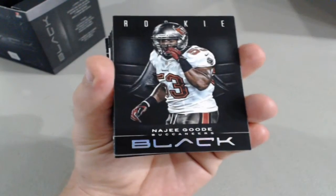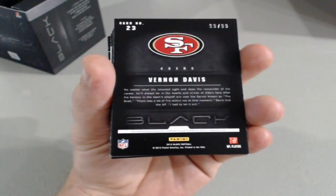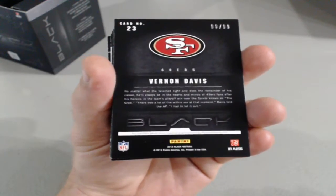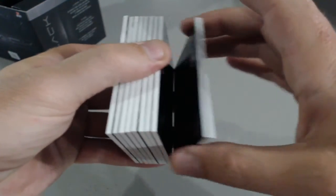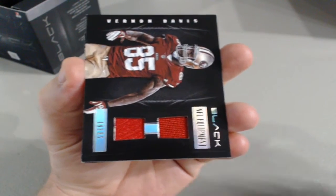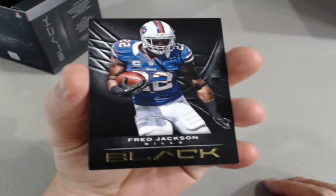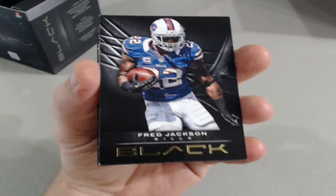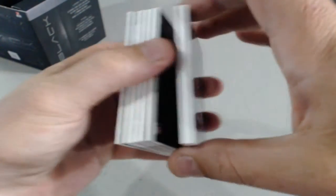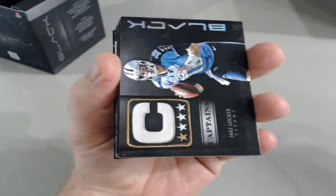All right, guys. Base cards are going to be numbered to 349. Got a Najee Goode. Roddy White. Got a Vernon Davis to 99 for the Niners. The Paris wheel. The NFL equipment dual relic. To Beckham to Eli. It was a funny thing. The Giants drafted another Eli. Let's see how that works out well for him. Eli Apple. To 49, Fred Jackson for the Bills.